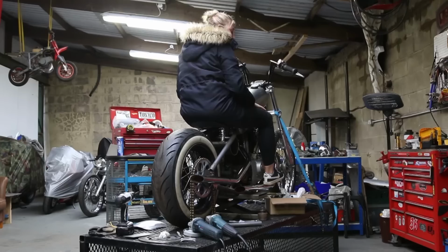It was a busy few days, but we managed to get the bike finished and sent for paint and powder coat.